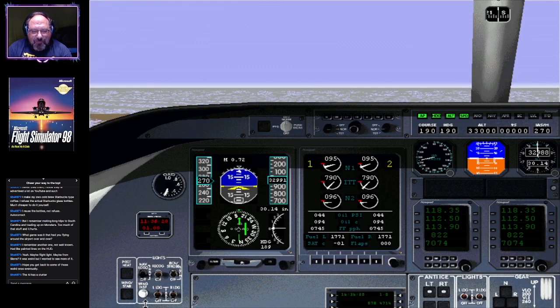Gulfstream 5528, contact approach on 118.1. Roger, 118.1, Gulfstream 5228 Echo. Good day.